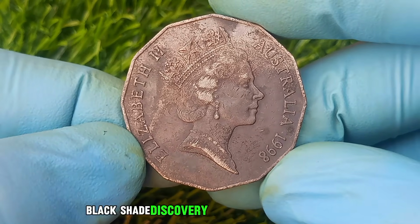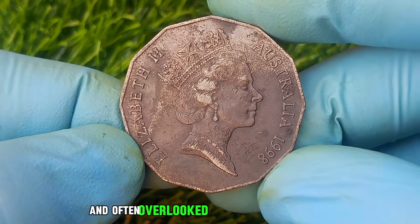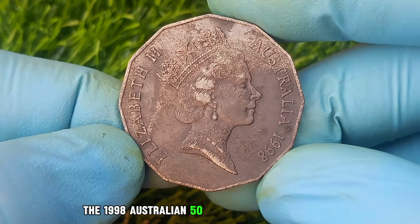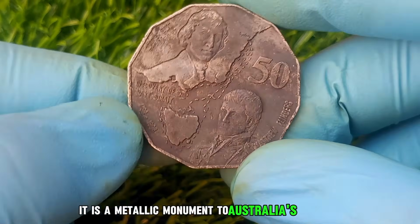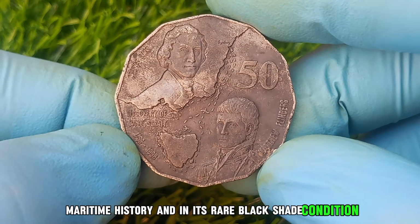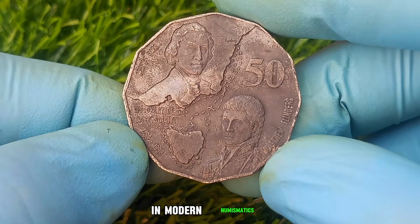Black Shade Discovery of Bass Strait Edition. Hidden in plain sight and often overlooked in everyday circulation, the 1998 Australian 50-cent commemorative coin marking the discovery of Bass Strait is no ordinary piece of currency. It is a metallic monument to Australia's fearless maritime history, and in its rare black shade condition, it might just be one of the most undervalued treasures in modern numismatics.